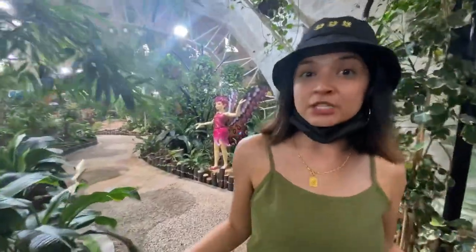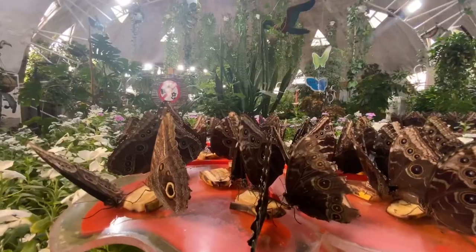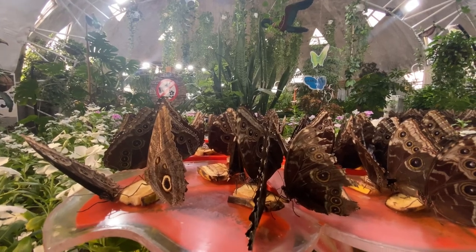These are all temperature controlled domes. The temperature is suitable for all the butterflies to live inside here. One more amazing thing I discovered is that all the plants here are natural.